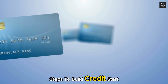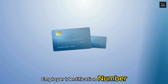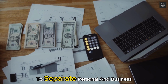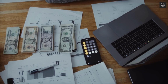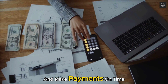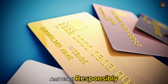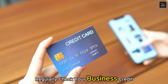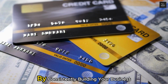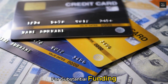Steps to build credit. Start by registering for an EIN, employer identification number, if you haven't already. Open a dedicated business bank account to separate personal and business finances. Establish trade lines with vendors who report to credit bureaus, and make payments on time. Apply for a small business credit card and use it responsibly. Regularly check your business credit report for errors or inaccuracies that could hurt your score. By consistently building your business credit, you'll become a strong candidate for substantial funding.